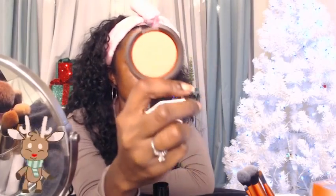Latoya says, today I tried the contour with a stick foundation because I always use concealer. Yeah, I love contouring with stick foundations.